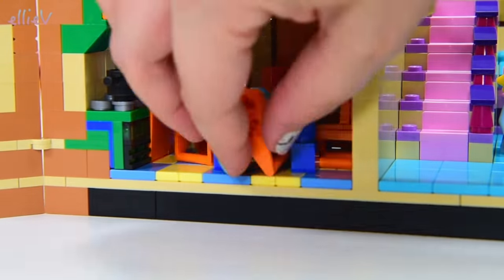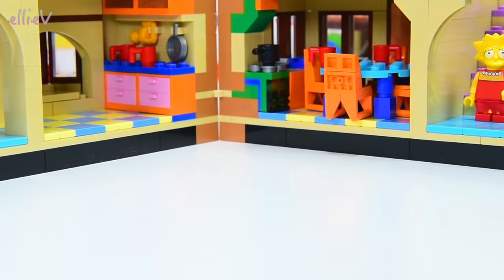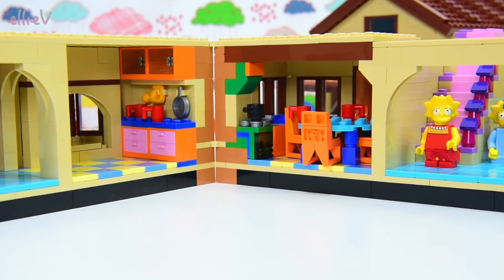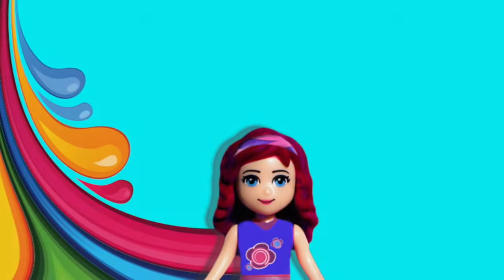We're not going to be able to open the door, it opens inwards. The chair keeps falling off. Oh, definitely keeps falling off. But there'll be space when we shut it. Okay, we're up to bag number 5. I'm actually going to continue building because we've got the whole second floor to do. Bart's room and Lisa's room and the parents' room.